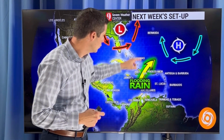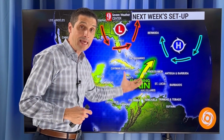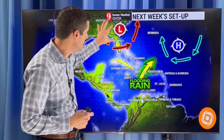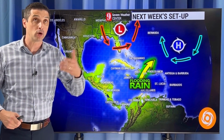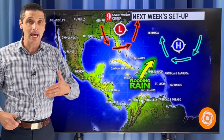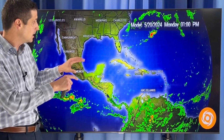Both of these just to the north of us will help to draw in, you see those arrows there, that moisture. So a couple of systems up here will feed in the moisture. So it's kind of the perfect setup, if you will, to get some of the heavier rain and the flood potential. That's the setup that I'm seeing.